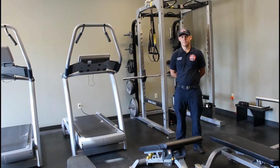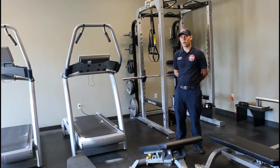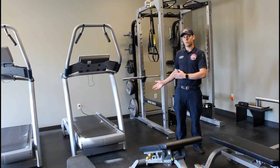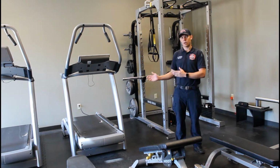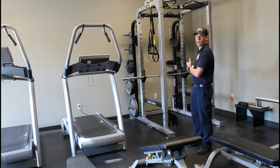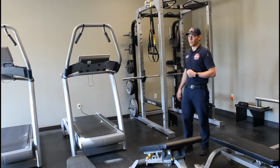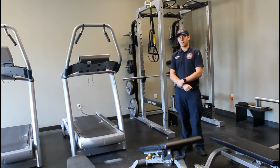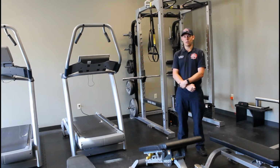The healthy way. So here we are in the workout room. This is where we have all of our exercise equipment to make sure we can maintain fitness to do the job we're called upon for. You can see we have treadmills as well as some free weights. Reason being, we have to be able to lift quite a bit and we need to be able to do it for a while. We never know how long we're going to end up on an incident, how much work there's going to be to do, so we want to make sure that we're ready for whatever comes at us.